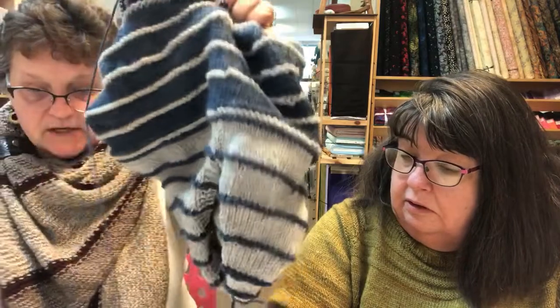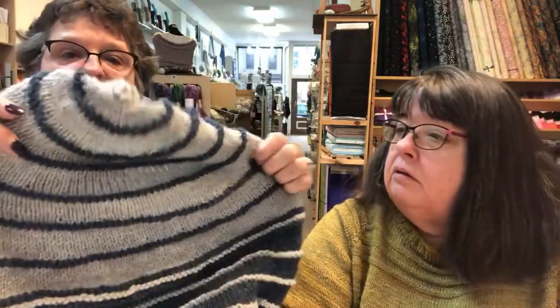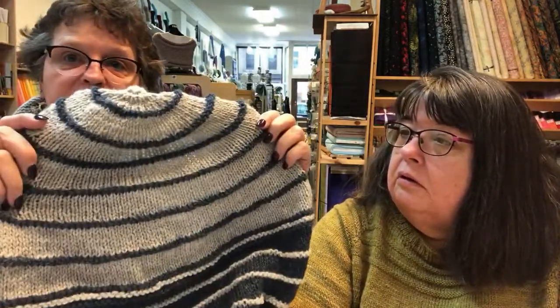And then this one's almost done. I've got a bit to go. It's a cowl called Earthshine. So you start out knitting flat.